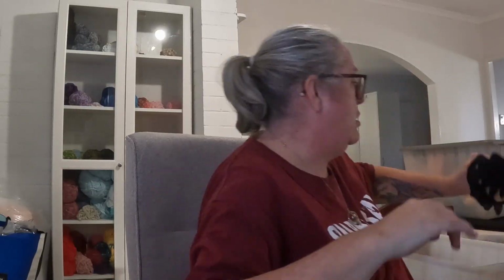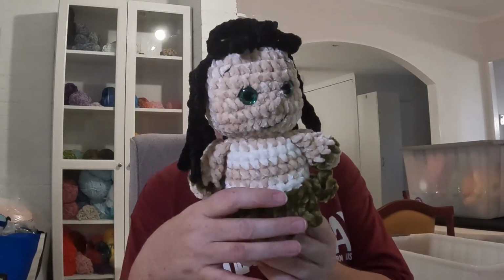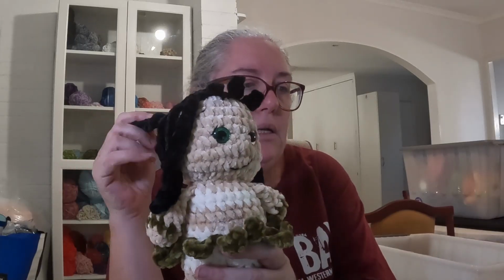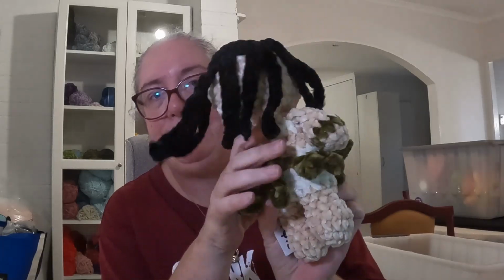Then this one is Lilo, with Lilo and Stitch. Unfortunately, Lilo is not popular, only Stitch is. So she's in the $15 price range, just this size, and it's a paid Etsy pattern by Fennec Toys UA. But eventually someone might want her with Stitch, as I keep making Stitch each market.